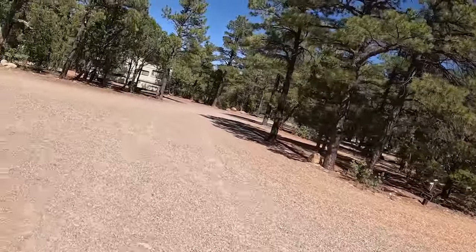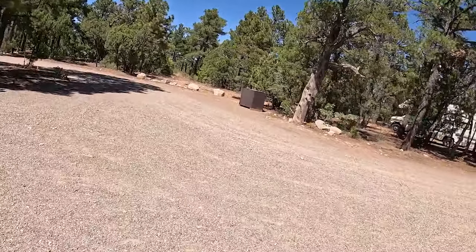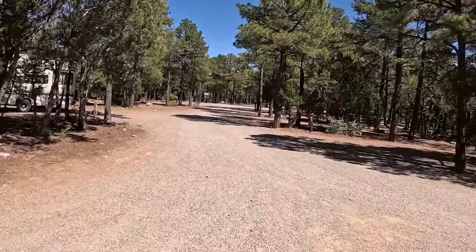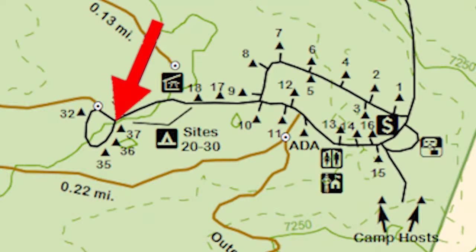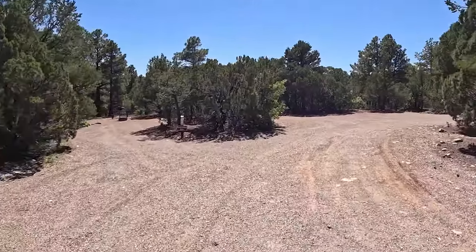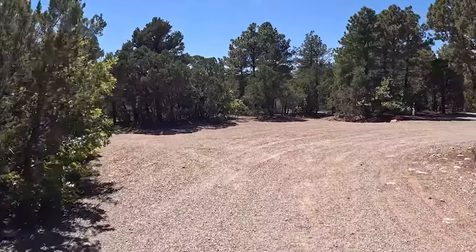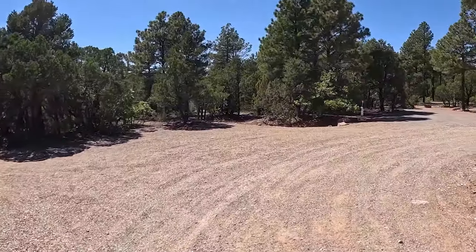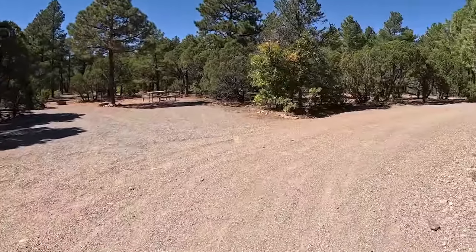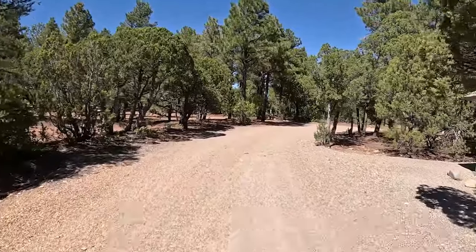I'll do a circle right here in front of this day use and trailhead parking. So where's the day use stuff? They don't have a day use area. Why do they have day use parking?